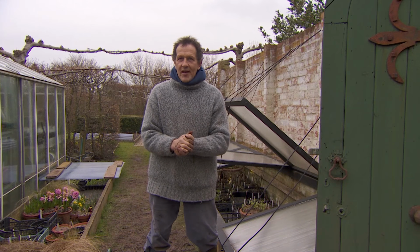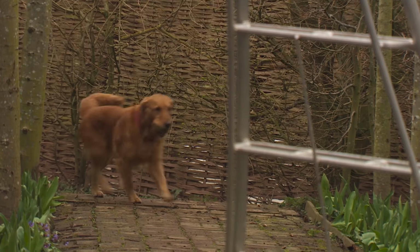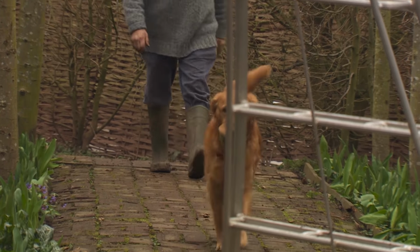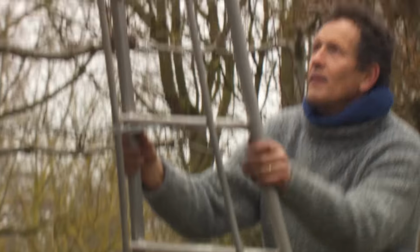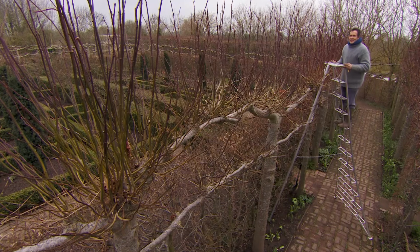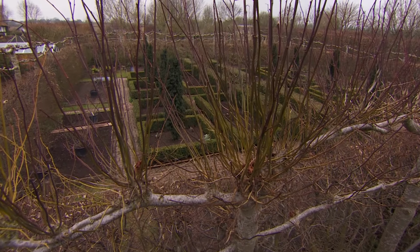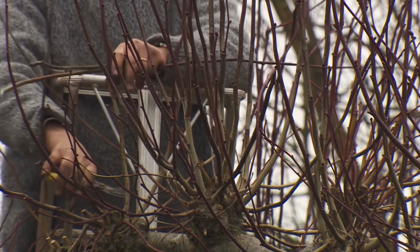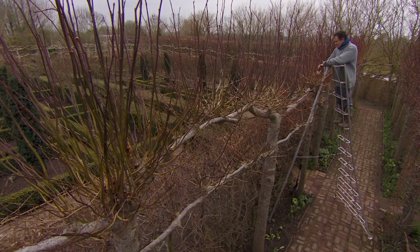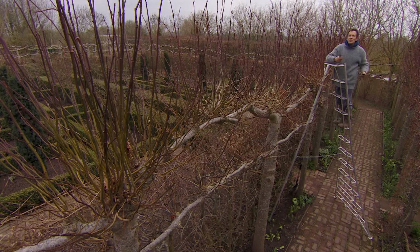Now, it's a good job we've got a long weekend, because I've got a long job ahead of me. These limes are pleached, which effectively means that they're trained to have a very, very simple shape. And every spring, I prune them back hard. It's a long old job, but I rather like it because it's easy and it's got a rhythm. And you just feel that it's one of those jobs that mark the entrance of spring.